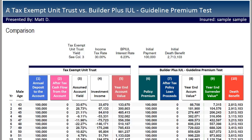So I got another video here today, and what I'm going to be doing is something that I get a ton of requests for, and that is showing an indexed universal life insurance policy compared to the S&P, and specifically compared to the S&P with dividends, using the actual S&P rate of return and having that S&P rate of return housed inside a Roth IRA with no fees whatsoever at all. Okay, so that's what I'm going to do.